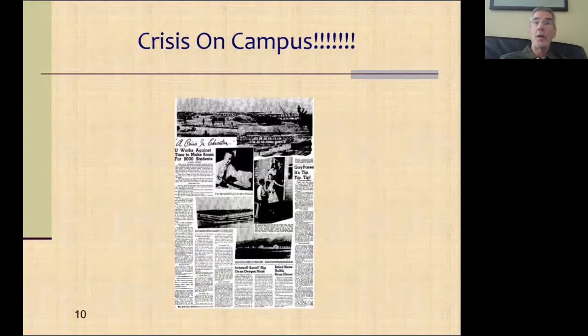Well, the fact that there was a crisis on campus was not a well-kept secret. This is an article from the Salt Lake Tribune in September of 1946, and you can see that it also is characterizing what is going on at the university campus as a crisis. The subheading, if you will, is "U Works Against Time to make room for 9,000 students." So there was clearly a sense of urgency that was almost palpable across the community, to the extent that local papers were picking up on the fact that the university had this explosion in enrollment and no place really to put all these new students.